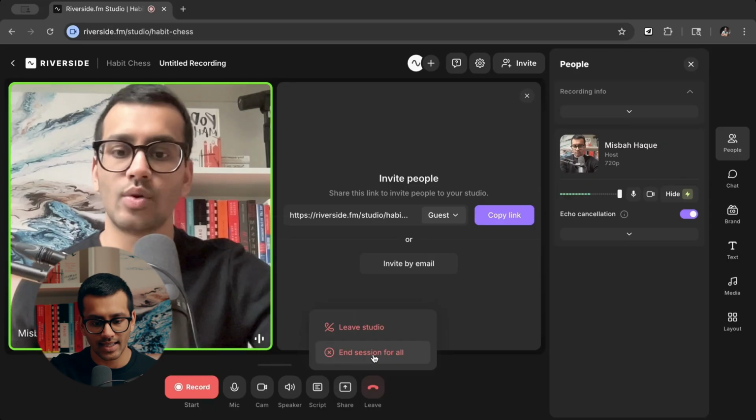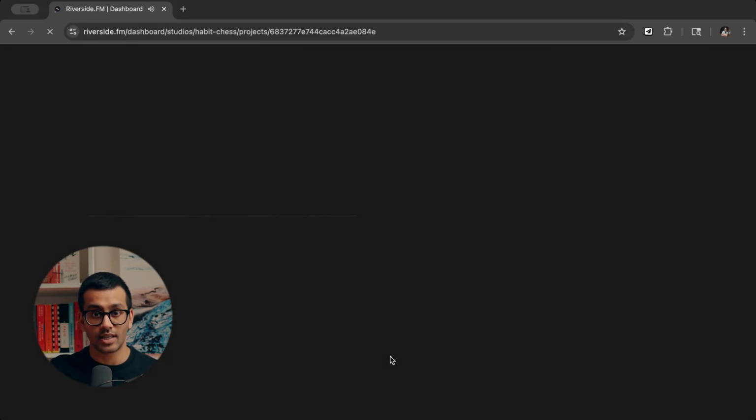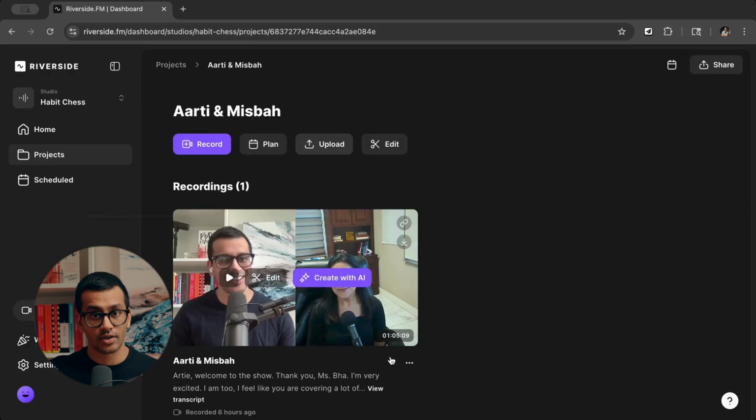Now, quick reminder that once you and your guest are done recording, you'll hit the leave button and hit end session for all. But when you do that, you'll want to make sure that you leave the tab open. Both you and your guests do that because Riverside records to the device locally and then it uploads to the cloud. So it is doing that while you are recording, but most of the time there is a little bit of wrapping up that it needs to do once you've ended the session. So make sure that that is complete, because you or your editor will not be able to work on post-production until these tracks are completed.